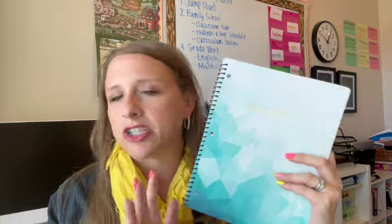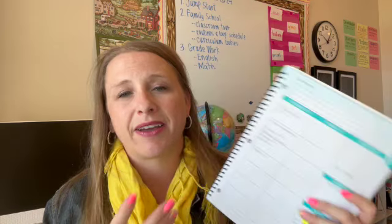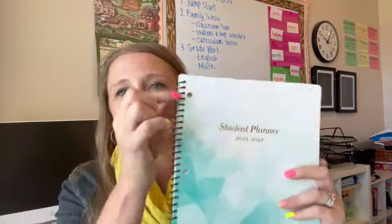I spoke about this planner in one of my previous videos, so this is a repeat, but this is something that I got on Amazon. I just typed in student planner, but I'm not going to recommend that you get this particular one. I would have even just maybe made it by myself, except this one is dated and I wanted it dated. And if I had made it myself, I didn't want to go through the process of putting the dates on it.